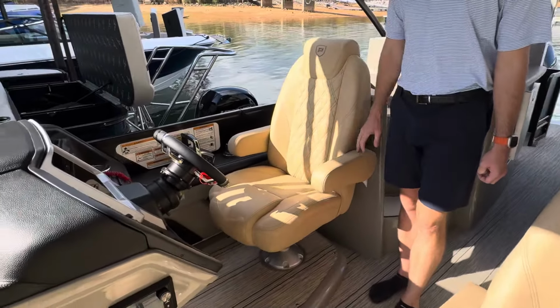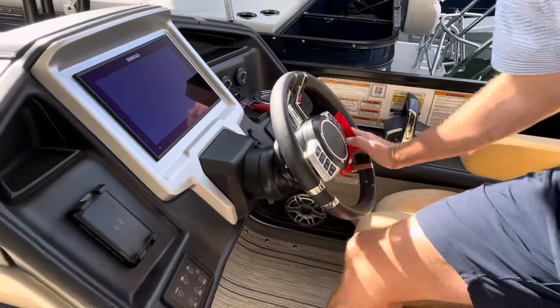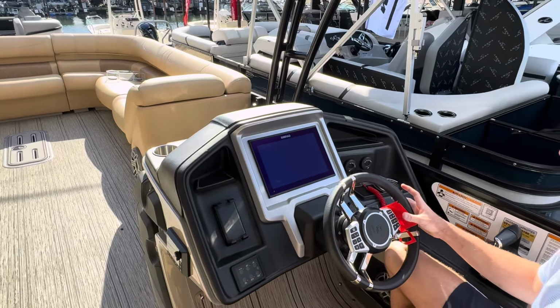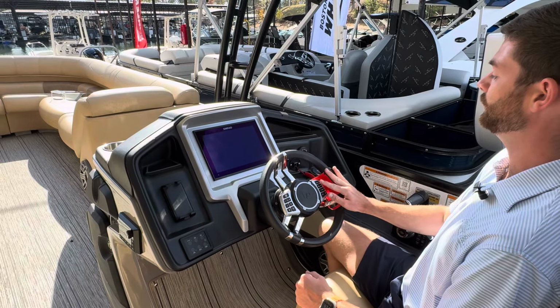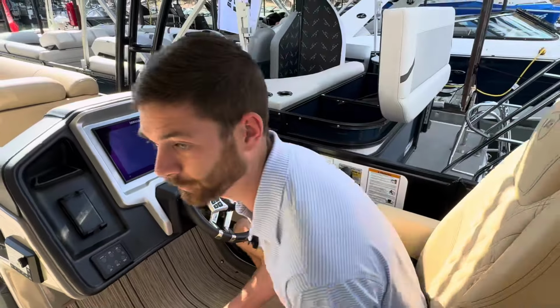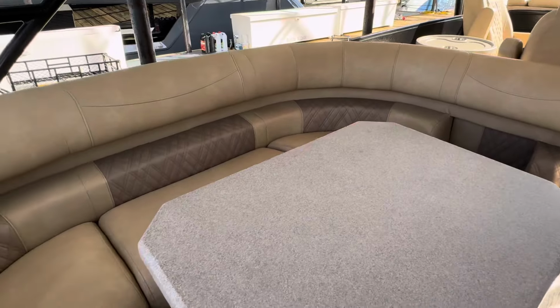And over here at the helm of this boat, it is amazing. You will have access to your big Simrad screen, your phone charging holder, nice Isotta steering wheel that gives you some controls of all of the boat, engine switches, and this boat does come equipped with twin motors and a joystick.